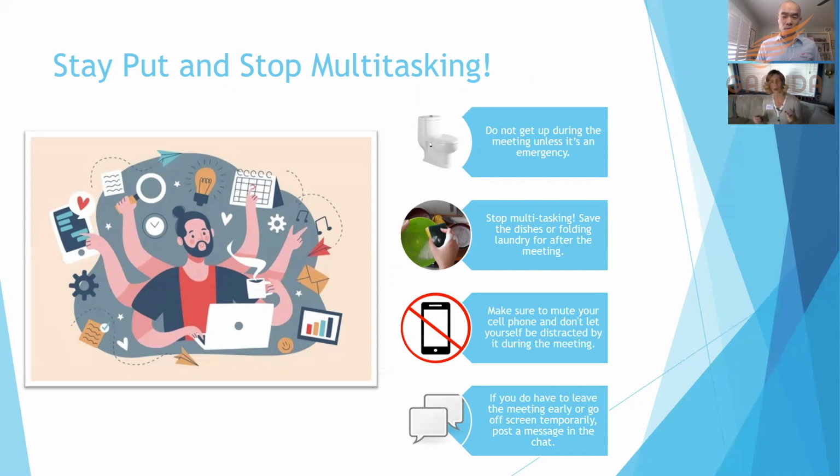And also, I don't think I touched on this in another slide, but I think it's important that when you start your meeting, be in the location where you're going to be during the meeting. Try not to be walking around too much to get to your location. When the meeting starts, try to be sitting down in the spot where you're going to be during the entire remainder of the meeting. I think that's really helpful, because it can be a little distracting when we see people walking around and stuff.